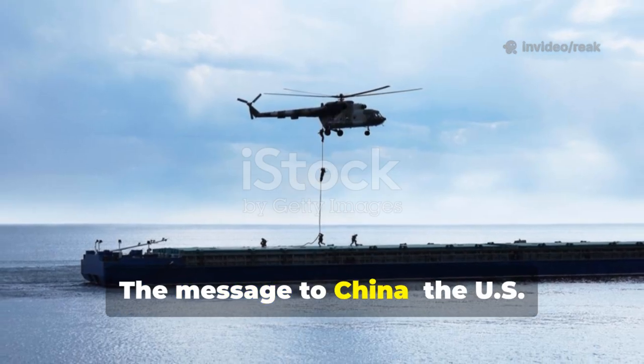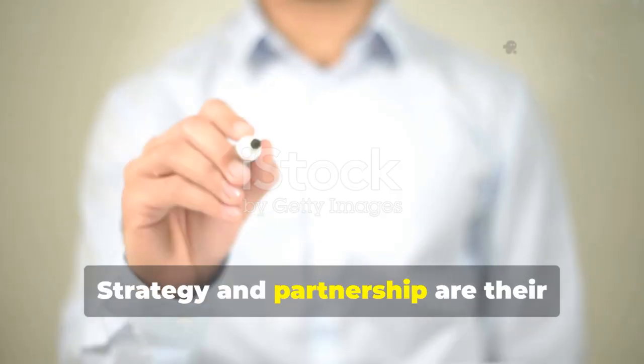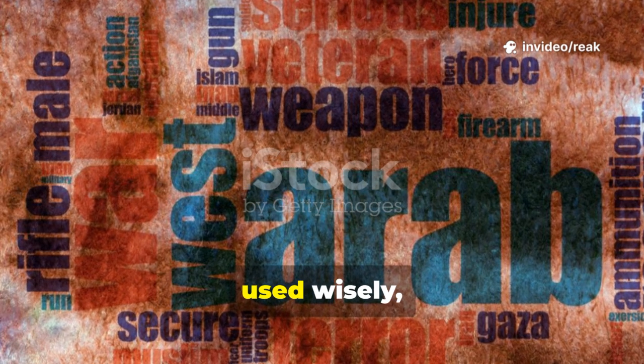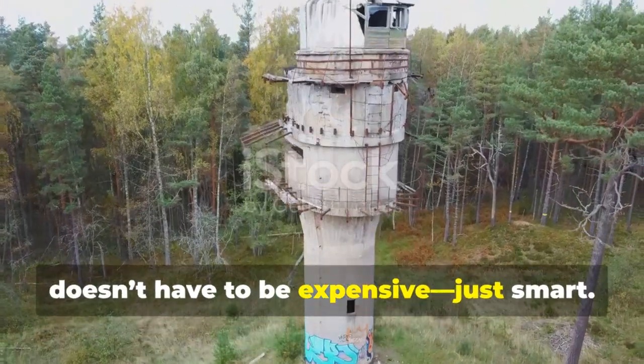The message to China: the U.S. and its allies can counter ambitions without a costly arms race. Strategy and partnership are their sharpest weapons. Even limited resources, used wisely, can shift the balance. Oyster Bay is proof that deterrence doesn't have to be expensive, just smart.